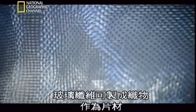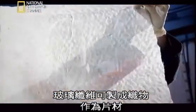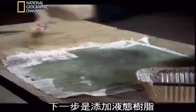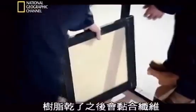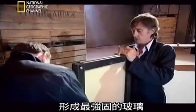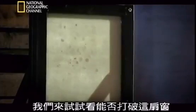These glass fibres can be woven like textiles to produce sheets of material. The next stage is to add liquid resin. When it dries, it sticks the fibres together to create glass in its strongest form: fiberglass.